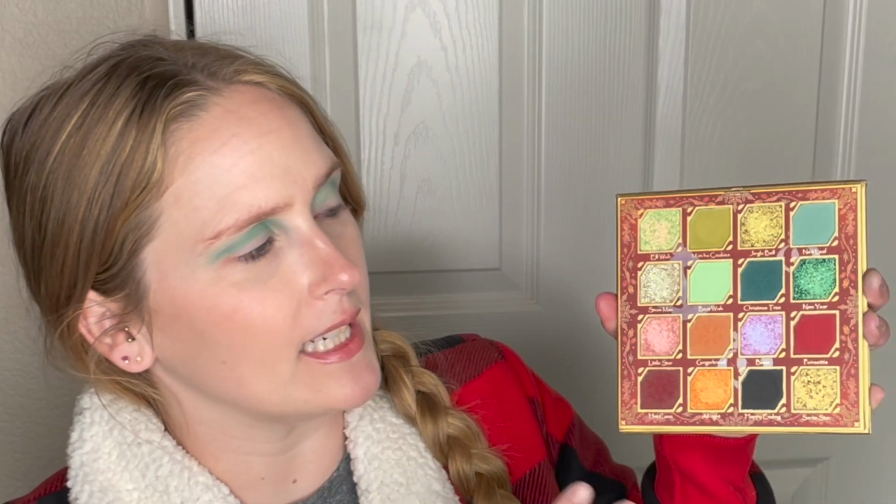So that went on really nice, I will say. No problems there. It's very green. But let's go into, do we want to do a really dark look? It's interesting, this color story, because we don't have too many darker colors to deepen the look. We've got hot cocoa, we've got Christmas tree, well, we've got a black, Happy Ending, which we will not be touching.